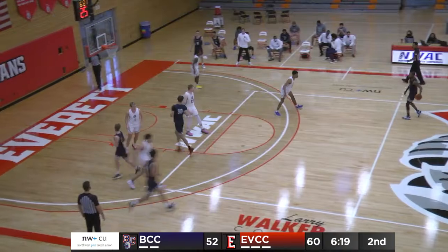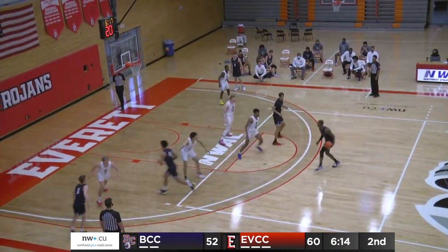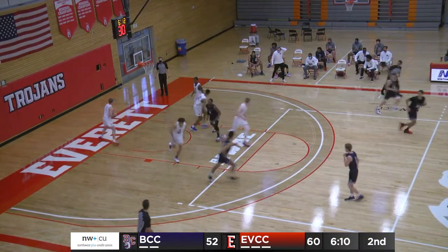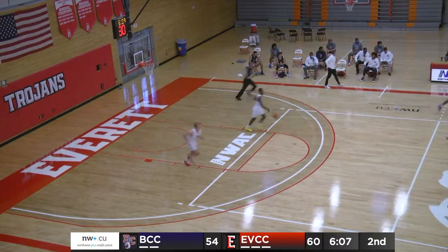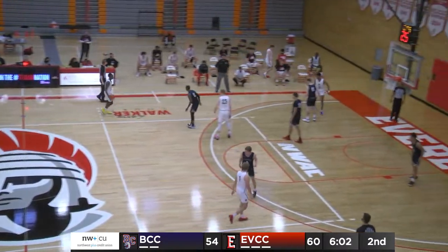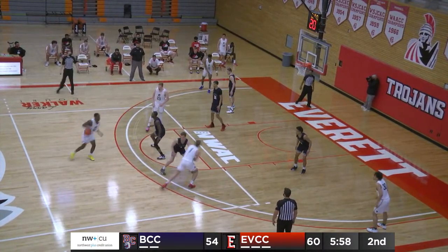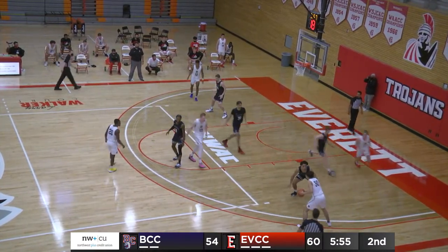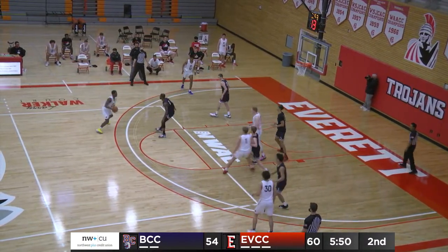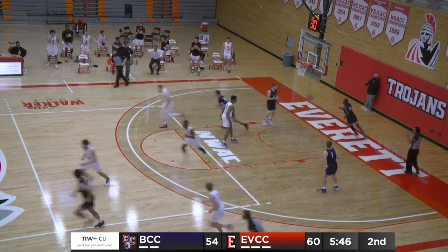Orlando Baker. He'll drive, stop. Off the glass and good for 2. Lead is back to 4. Dilworth cross half court. That's 6 minutes to go. Over to MacArthur. Pass back to Dilworth. He'll shoot. And it's good.